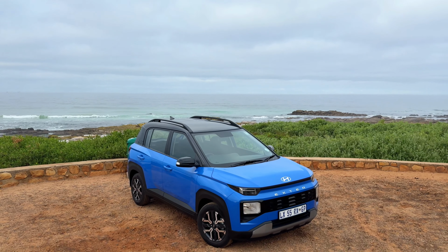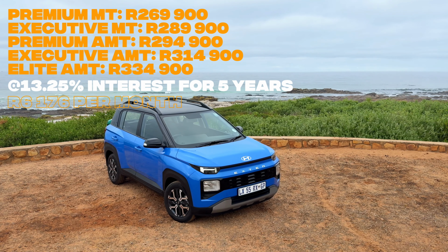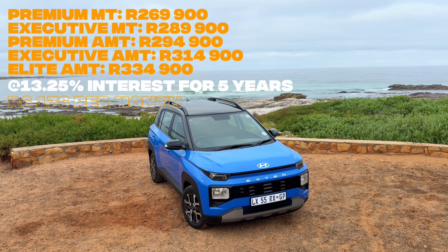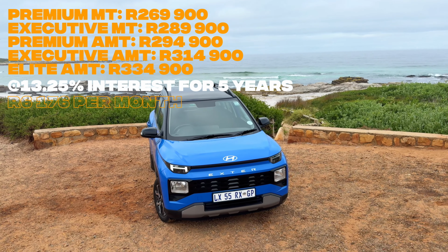You can get into a Hyundai Exter from 269,000 rands. That is for the premium, and the top spec elite trim is over 300,000 rands. I am currently in what I think is the one to get and the perfect one, the mid-range executive trim.